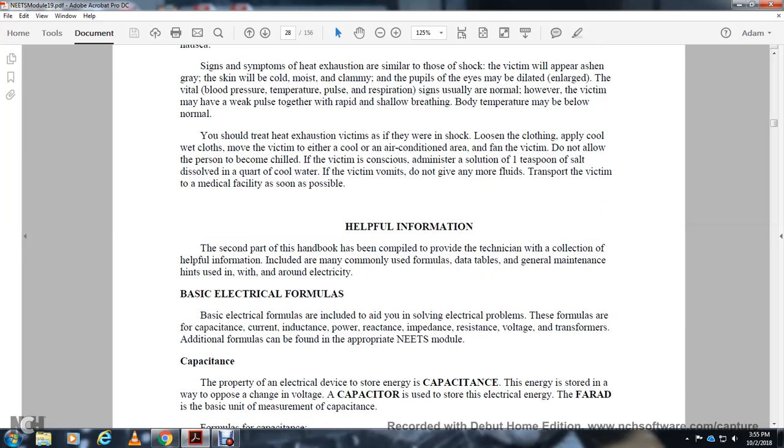Helpful information. The second part of the handbook is to provide the technician with helpful information, including the most common formula data tables and general maintenance hints for use in and around the facility.